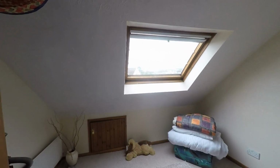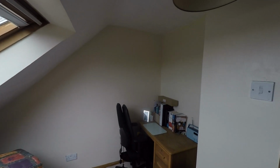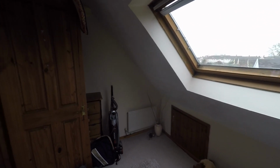The room next door, good size double, again, large skylight, allowing in plenty of light. We do have an alcove here behind the door, which would be ideal for housing the bed or some freestanding bedroom furniture. And this room also has access into eave storage.